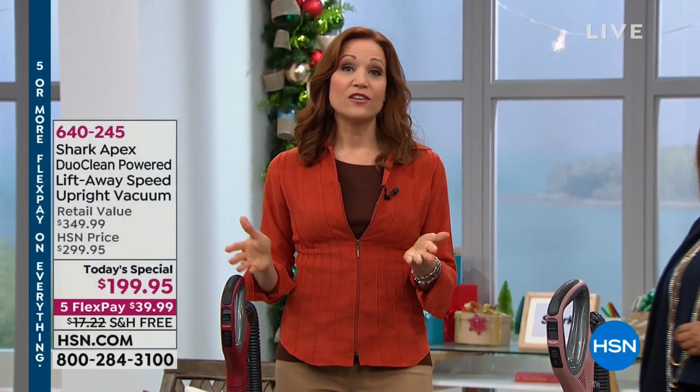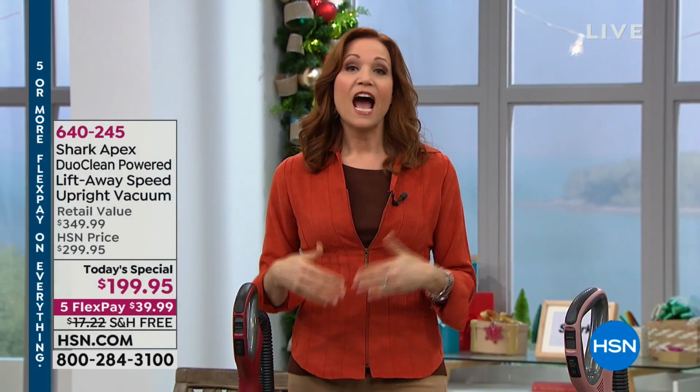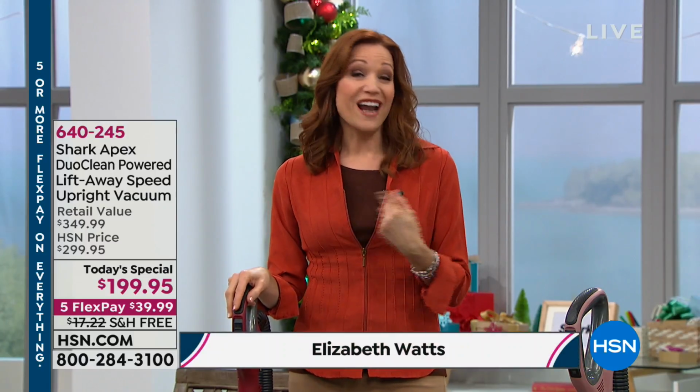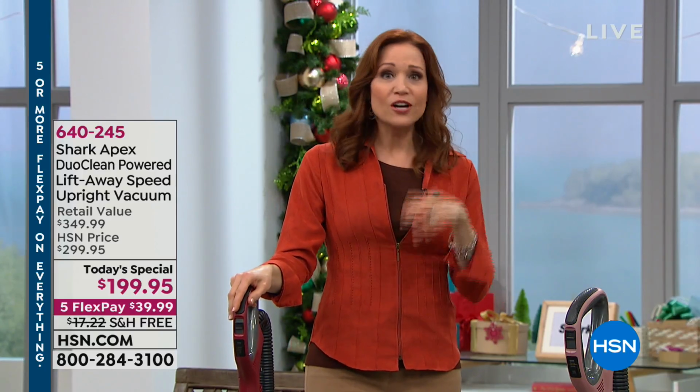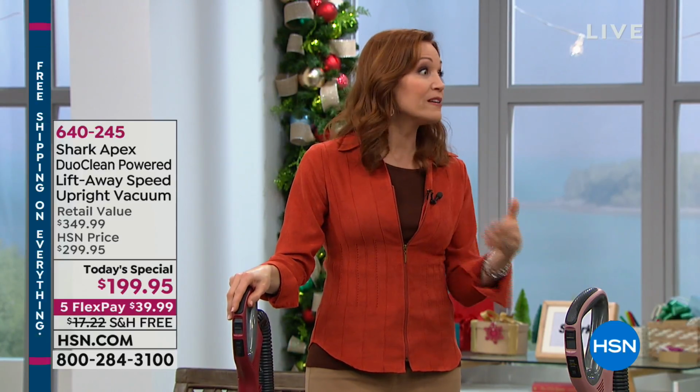It's really easy to maneuver this from floors to carpets. So all that together, as we said, this is our best of the best. I'm so excited to be bringing this to you today because, as Marlo said, this is the one that I choose to use at home when I have access to all the Sharks. And we actually talked to several people today who said, I'm upgrading. I'm a Shark owner, but I'm going to get this one because it's got more bells and whistles than my vacuum has.